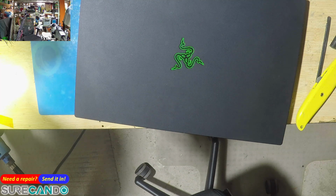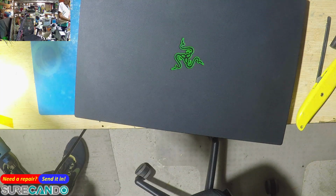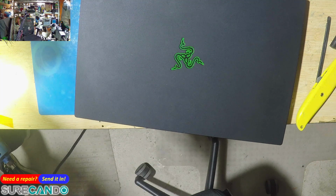Okay, so stuck on the boot startup screen and unresponsive to any keys, such as F1 to F12. I cannot access safe mode or BIOS either. Battery is also swollen, will need to be replaced. Okay. So battery is one concern, we're aware of that.